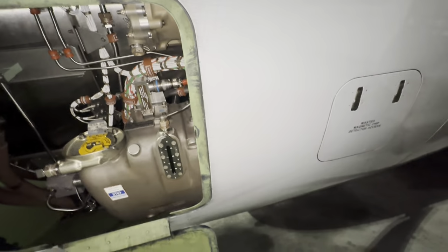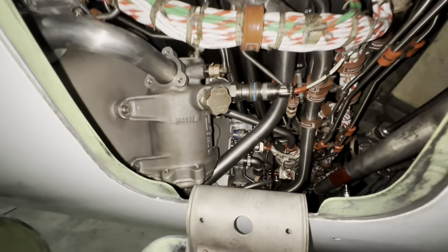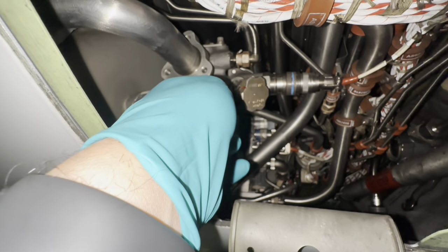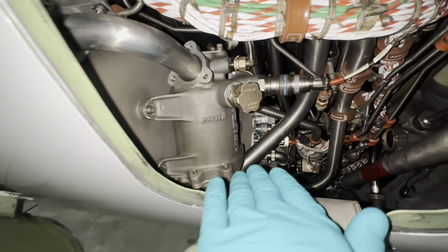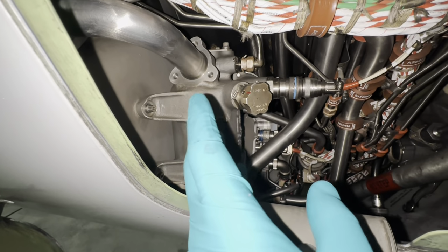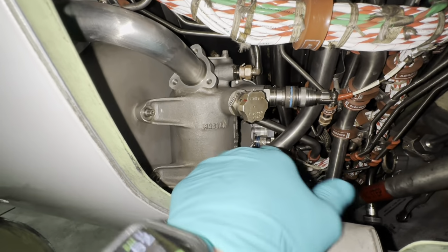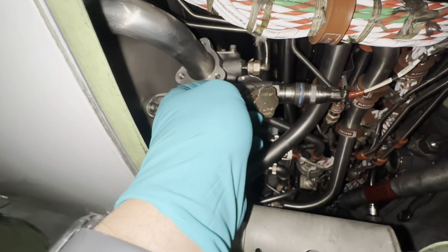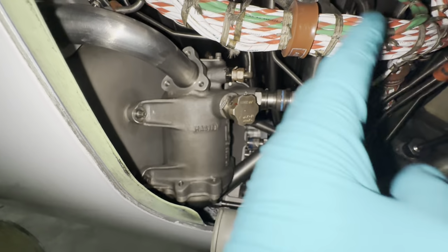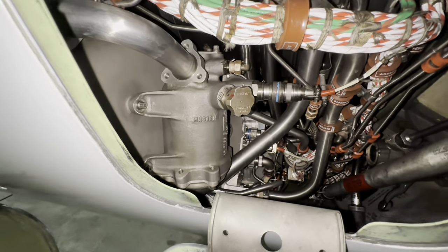Since we're here, let's check out the master chip detector. Right here. That's the master chip detector. Basically, it's got a little magnetic tip to it, and it goes through this filter housing right here. In case there's any kind of metal particles within the engine, it will collect. Not only will the filter filter it out, but we can inspect the master chip detector to see if any metal particles are floating around. So in case we need to do a filter change or if something's, you know, degrading.